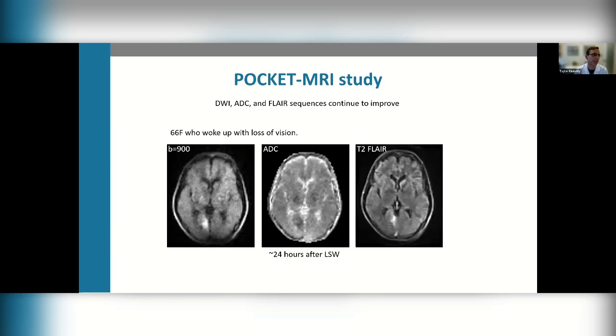up to now. What's particularly exciting is that the quality of the sequences continues to improve through innovation, similar to what Matt had described. Similar efforts are ongoing within Hyperfine, and that has really made, as a clinician, seeing these scans coming off the scanner, they're really quite impressive. An example here showing a PCA stroke where the B900, ADC, and FLAIR nicely pick up a small stroke for a patient who presented with loss of vision.